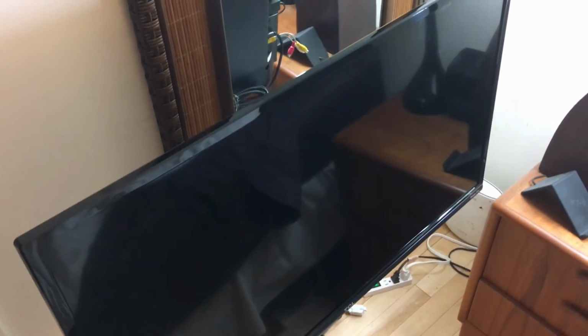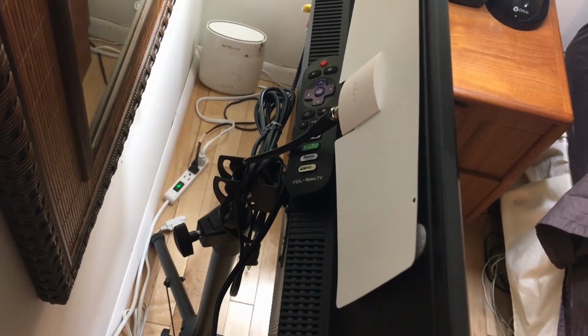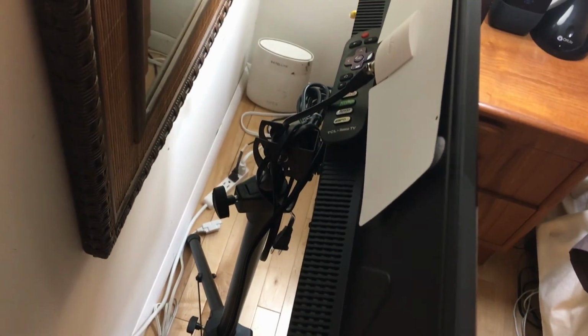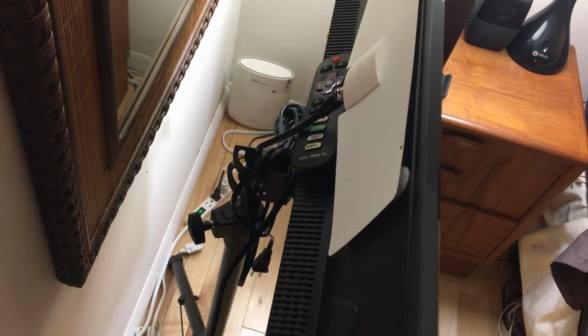So I like it. 32 inch, and I made it portable, and I can carry it with me anywhere and watch TV or work on my computer in the basement. I can work on it while I'm on the first floor.